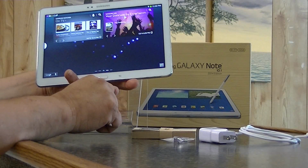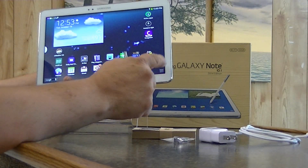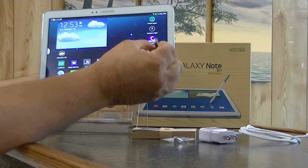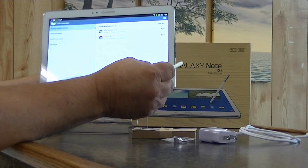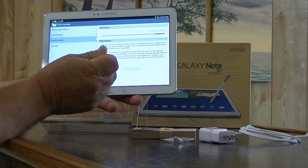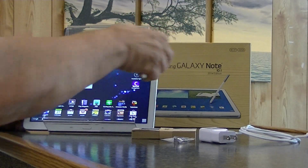The center button on your Note is to go home, so you press that, it'll always take you home. Your options are the other button, and of course your apps page, which is right here. You go home, you have your active apps that'll show you what's running presently. Press end, you can see it right there. You press end, it'll close it. It'll show you what's downloaded. Has a built-in RAM manager. You can clear the memory at any time by pressing your RAM manager. Shows your storage, everything from the home screen, right up here. Very, very nicely done.